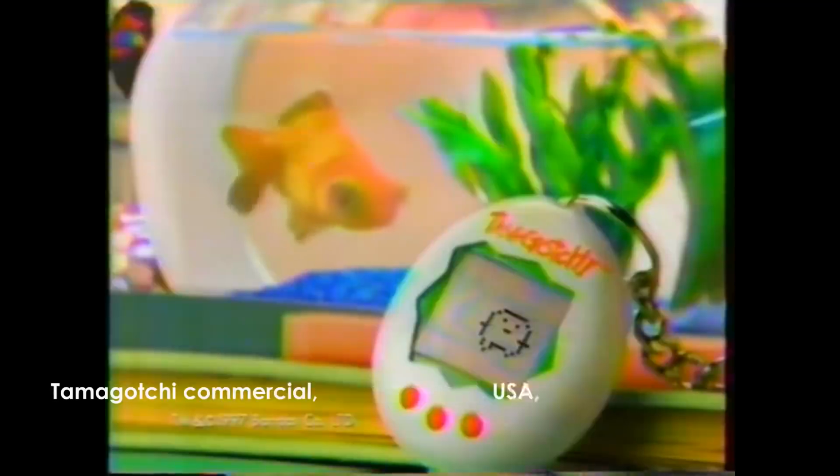If it isn't Tamagotchi, her new favorite pet. Yes! So what's that make me, fish sticks?